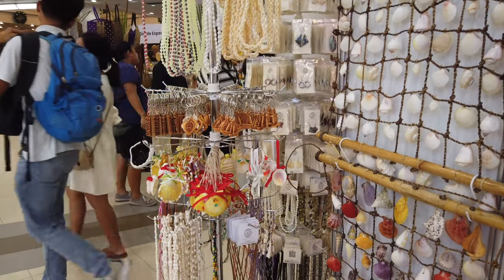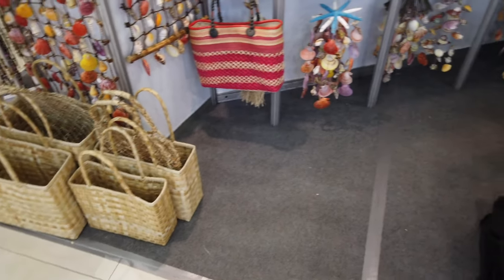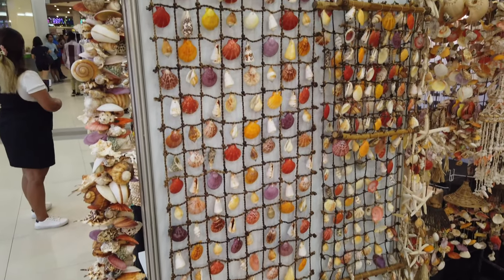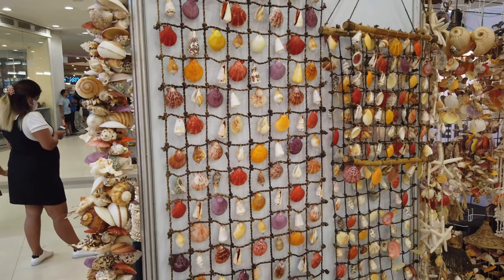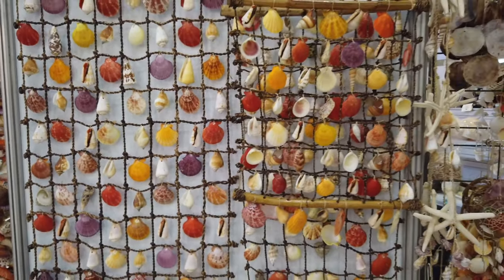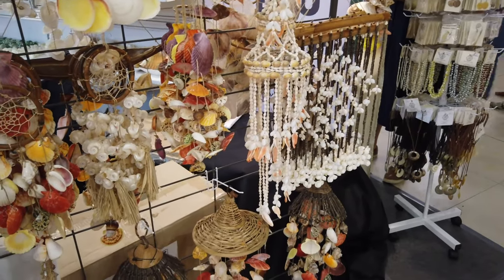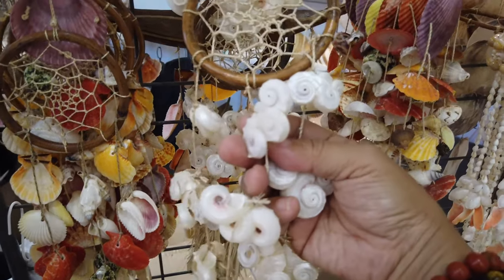They've got baskets, bags, and different kinds of wind chimes. I will go around the other side because here, look at this. I don't know what it is for, but it's good decoration. I usually see this decorated on bathrooms, made of shell. And look at all these wind chimes, made of different kinds of shell. Look at this.